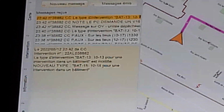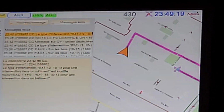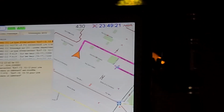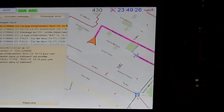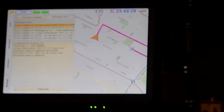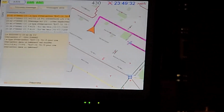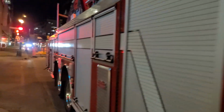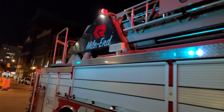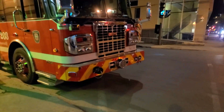And you can kind of see here, but these are basically notes that are going on at the fire, different memos and pieces of information that are relevant. This is all part of a computer system. Very interesting computer system, by the way, very modern. So we'll zoom out of this, and this is truck 430. Has a custom Mile End emblem on it.